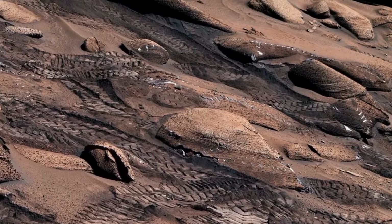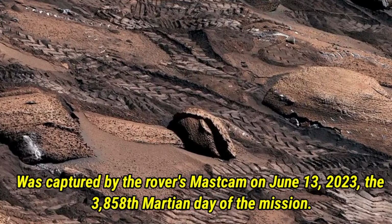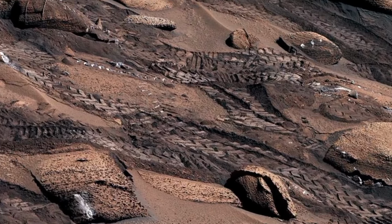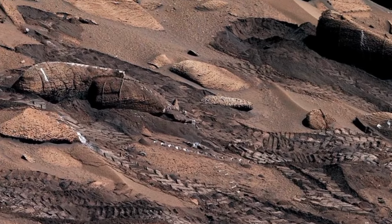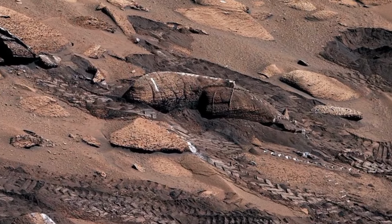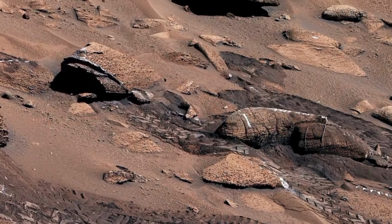to crest the slope. These tracks highlight not only the rough, rocky landscape, but also the determination of the rover's mission team. Each mark tells a story of perseverance, reminding us of the hurdles Curiosity faces every day in exploring Mars. It's a powerful image of a journey that pushes the limits of technology and exploration.